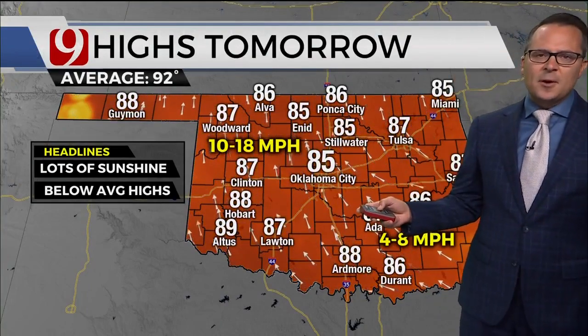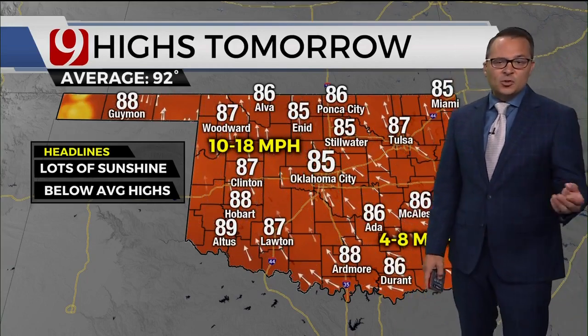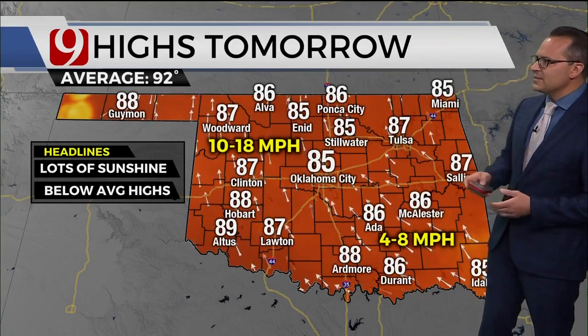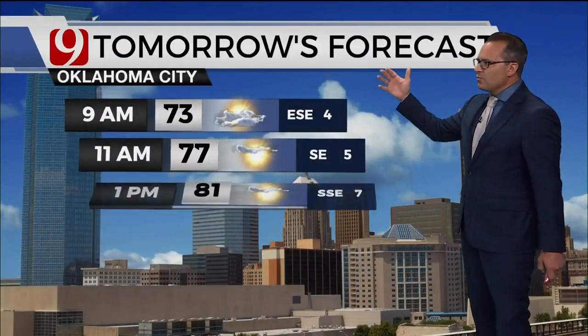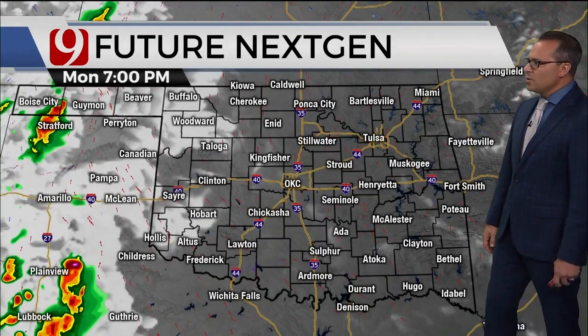Lots of sunshine for your Monday. A little sticky. The humidity will be there, but not too bad. And we'll still be below average, middle to upper 80s for afternoon highs, and a little bit of a southeast wind. Then by evening into the overnight, some clusters of showers and thunderstorms.